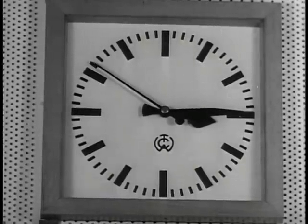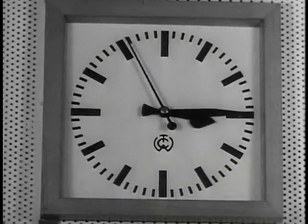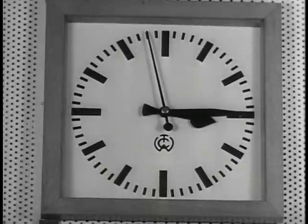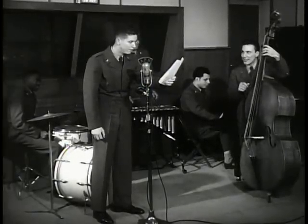Among entertainment programs, music ranks high in popularity. Listeners represent a variety of tastes, so the station gives them a wide selection. Here is a study in sound.